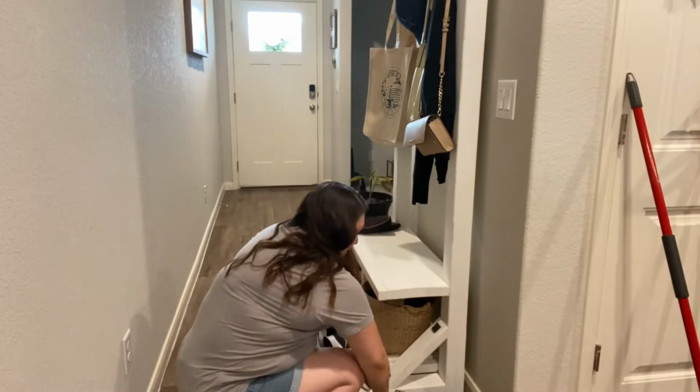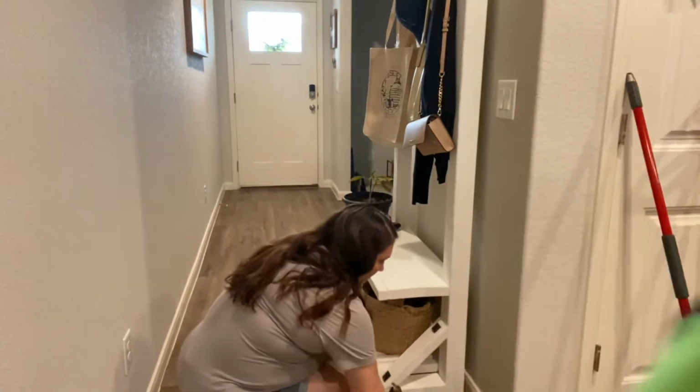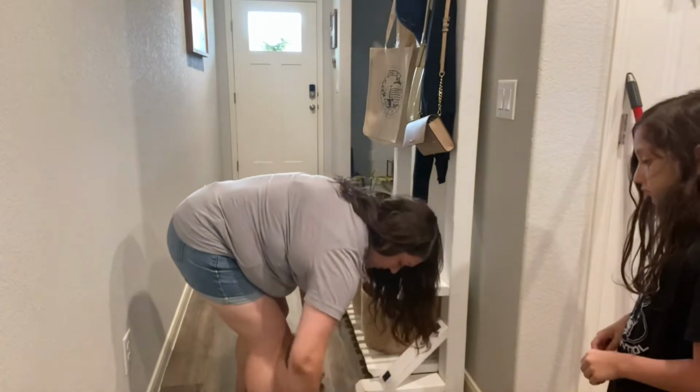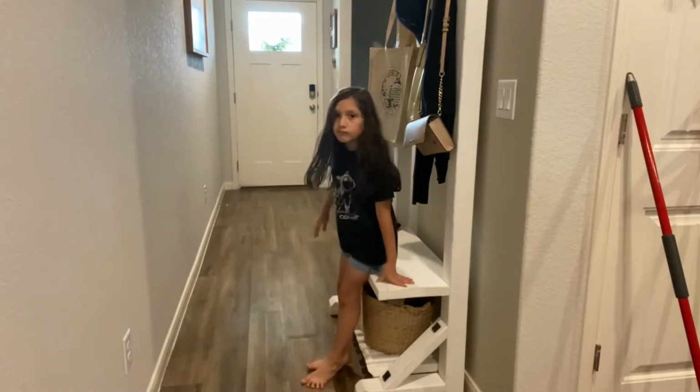And so today we're just going to be doing a quick clean and decorate with me. I'm going to be showing a part of my home that I don't usually show, which is my entryway here. If you've been following me for a while, then you might have seen this hall tree that we have here. I love it because it's a great catch-all during the seasons or during the year.